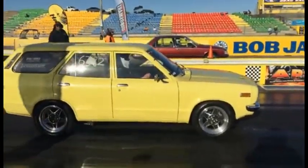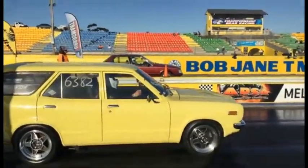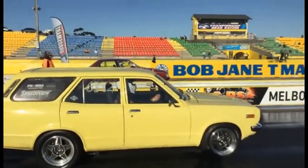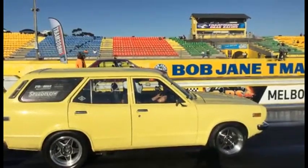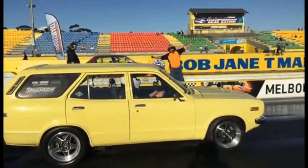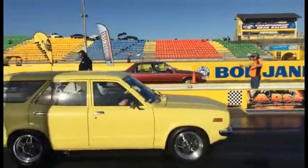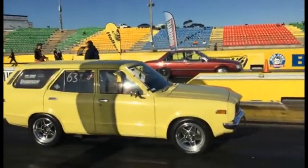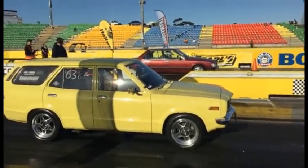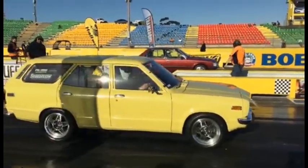So a little bit more rotor action. Another entrant for tomorrow's APSA meet, the Australian Pro Street meet. You can see the little symbol there in the bottom corner of the screen. Nope, starter's pushing it back. Now calling it back in.